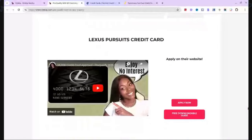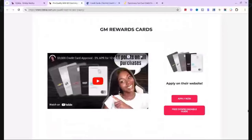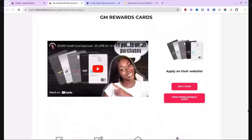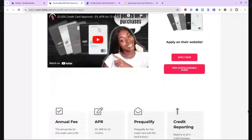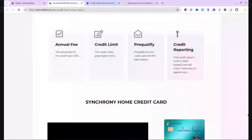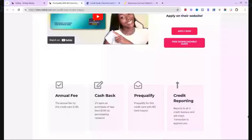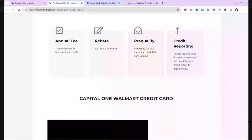And in my last video, I talked about the Lexus Pursuit, because they can give you a higher limit. GM rewards. I love my GM credit card, but I really don't use it like that, honestly. I still got the rewards that I got when I applied for it, and also from using it before, because I had the 0% for 12 months, but I don't really use it after that. Care Credit can give you a higher limit. Synchrony Home credit card could possibly give you a higher limit. Home Depot can give you a higher limit. Toyota, and then that's Capital One.